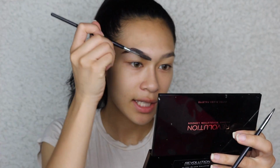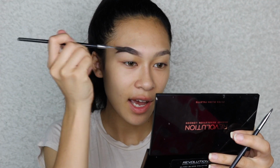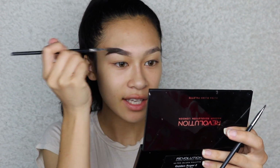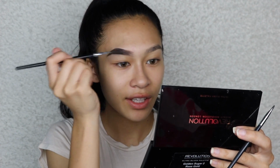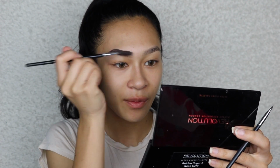And then I'm going to go ahead and take a spoolie. And the reason why I've been liking to do my brows before is that I could spoolie it as messily as I want to. The product can literally go everywhere, and then all I have to do is clean it up with concealer. It's great.